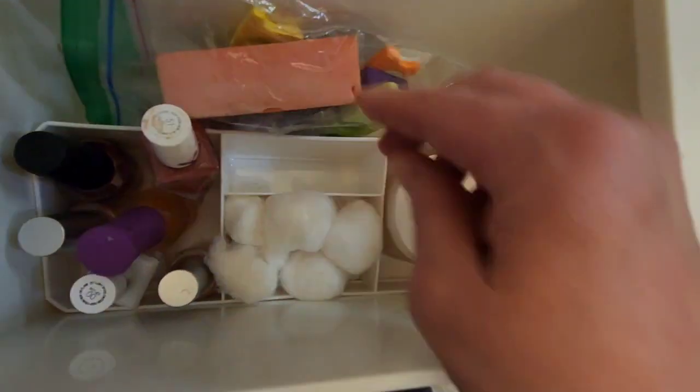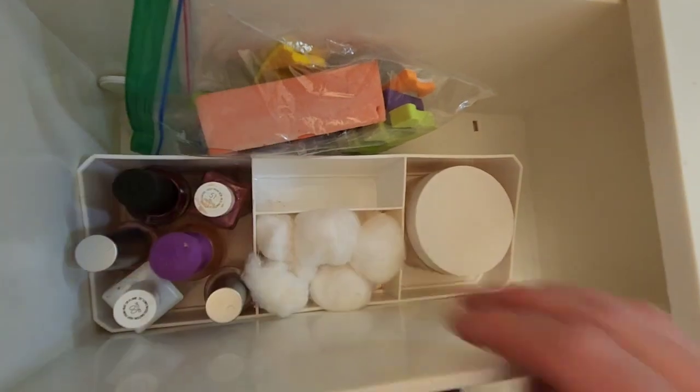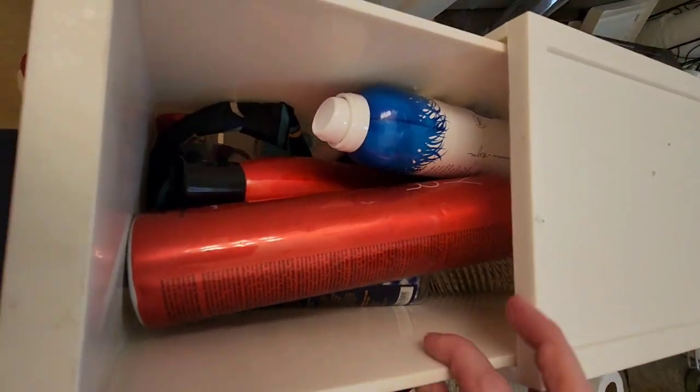It's a gel, so that is one of my favorites. And then I always use also OPI. That's one of my favorites. And then these are just like the little filers and stuff like that, so much better. And this is the next bin.